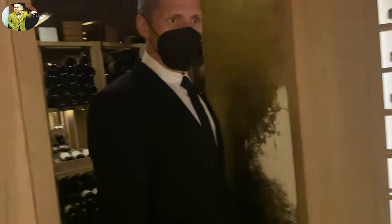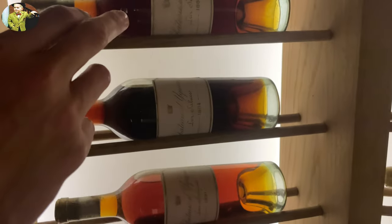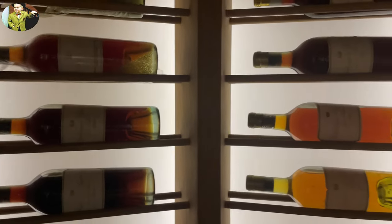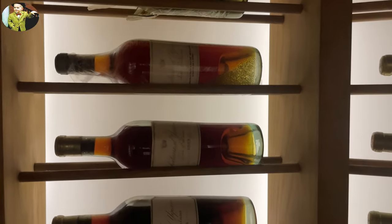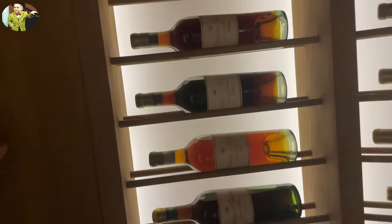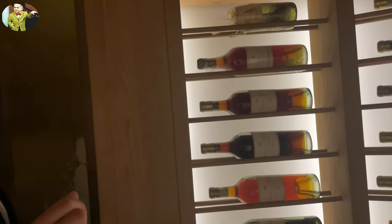What is the oldest? The oldest is right here, no? 1884, 1883. This bottle is the oldest one. Oh, my Lord. We are talking about the only one left bottle of Chateau d'Yquem of 1806. So this is the story of this bottle. We got it in the auction of Christie's in 2001.